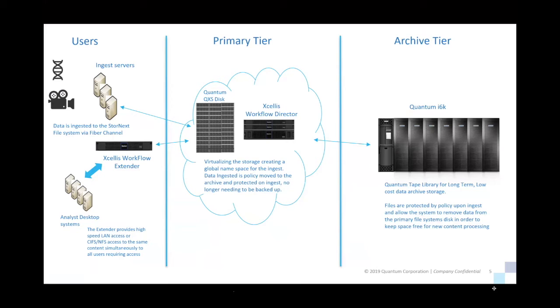And it can be as large or as small as you need it to be based on your workflow and your use case. The Axelis workflow director in the middle there is really your brains of the operation. The Axelis director keeps track of your metadata, where files live, where files are going, who's accessing the files. It keeps track of all that metadata, that is, who's doing what. Also in the middle, you have your disk.